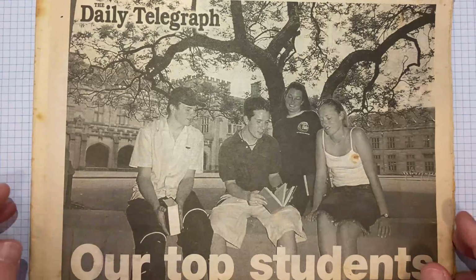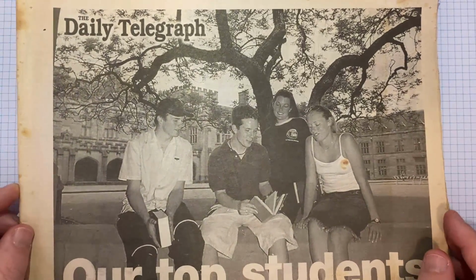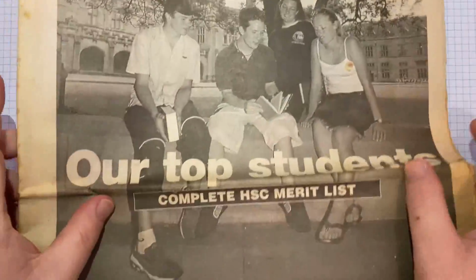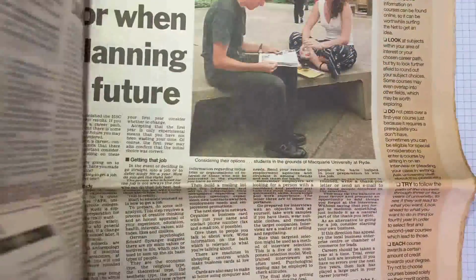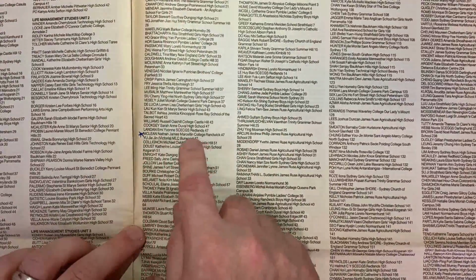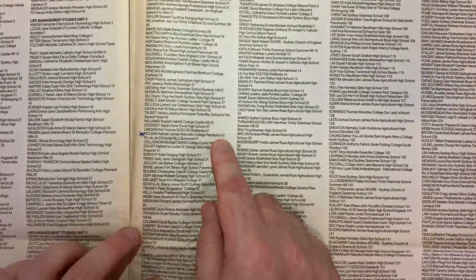I actually ended up keeping the newspaper, which I've got here from all those years ago. The Daily Telegraph in this case listed all the students, and when I flick through, there's a whole bunch of articles here about HSC and life after the HSC. I think the newspapers still do this, but then they went through and for every subject listed out the top performing students in various subjects, though I'm not sure how they decided who to list. And here we are for mathematics, 2-unit math. I found my name in the newspaper down here: Nathan, Marston College Randwick, 47th. And I thought, wow, okay, top 50 rank.